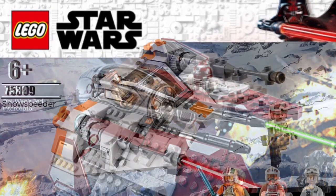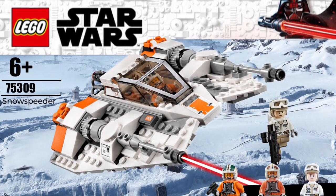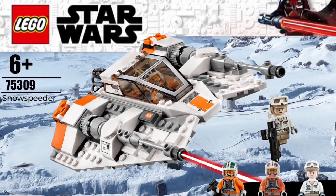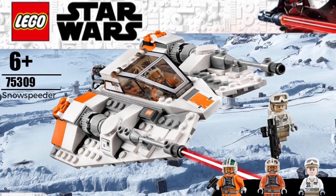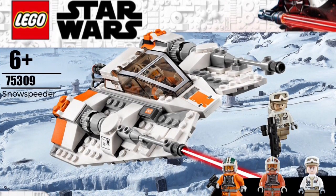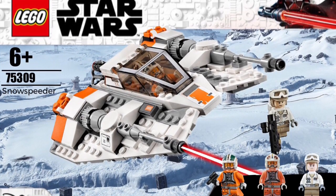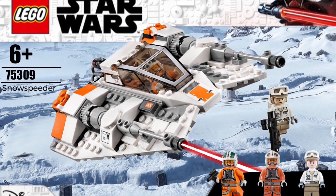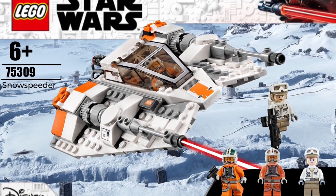The fourth one would be a Snowspeeder. This would obviously be a remake quite soon, but it would go well with the 8080, which just released, and they haven't really ever done an 8080 on shelves without a Snowspeeder, even though they retired the 20th anniversary one knowing they had that, so it makes sense that the 20th anniversary one wouldn't be selling because it would be $40, so they'd make it a $30 set, which would make a lot more sense and sell better.